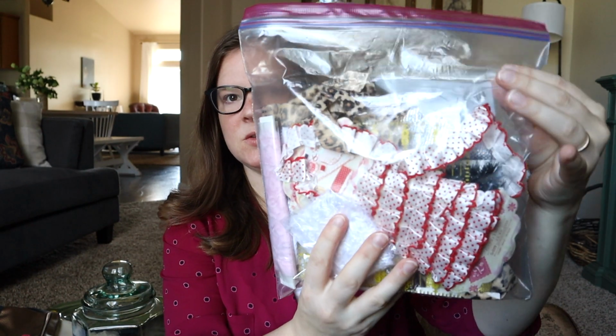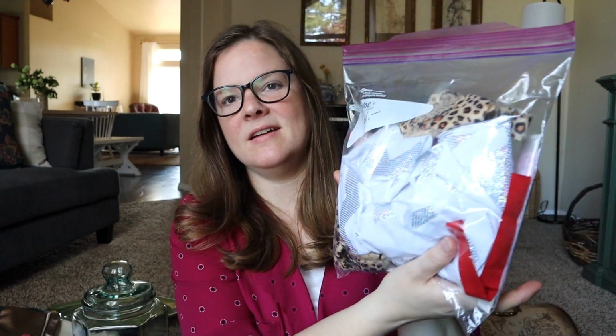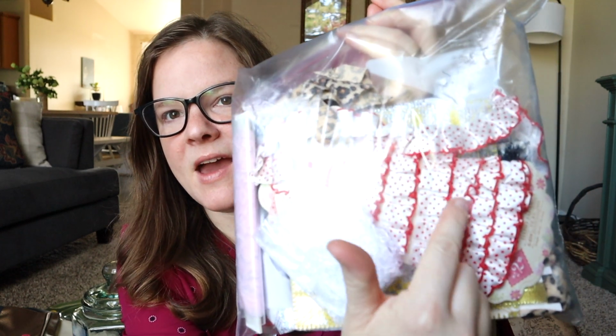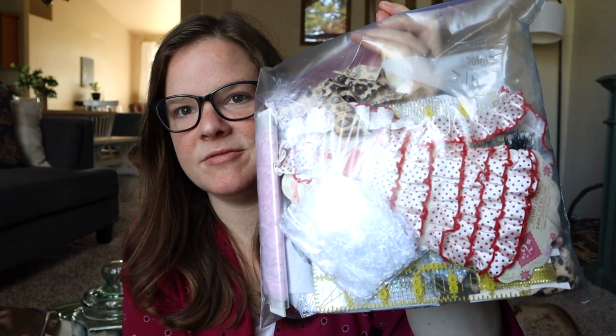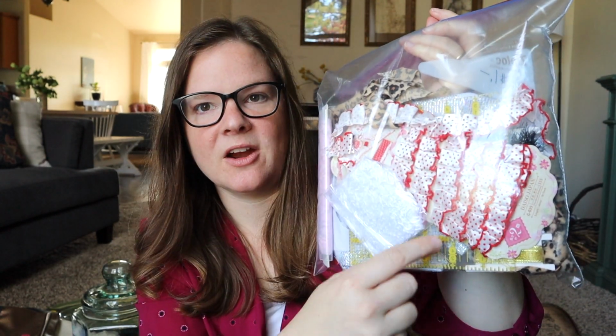I grabbed this whole bag of crafty bits for $1. And we grabbed another bag of beads and jewelry making supplies for my daughter, but she's already got those all over in her room. But that was $5 for that bag. I'll open this up and show you, but what really drew my eye was this cute polka dot ruffle ribbon and the fabric square cutting tools in there. So I'll open this up and show you what's inside.